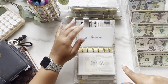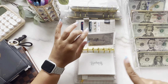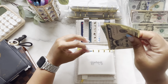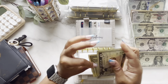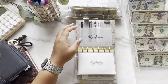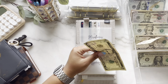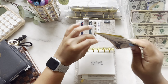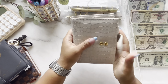Eating out is going to get skipped again. Groceries and household skipped because we're trying to save some money. We're not eating out. Miscellaneous does have money in here. It's $6. So this I will put into my saving challenges, my 5 and my 1. So I'll put that to the side. And miscellaneous, I'm just going to put 2 5s because that's what I would put weekly anyway. And that is all for my wallet.